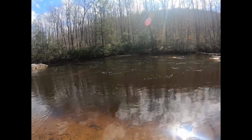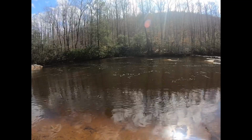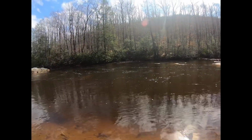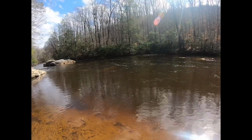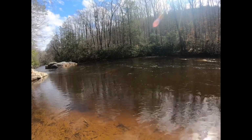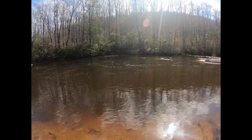We're 6 days removed from the last stocking and we've caught 5. Now granted, they've been small. One of them was decent. The other 4 have been small, but hey, I'll take them that size all day long. I'm not complaining. So we've caught 5 in a short period of time. So there's trout to be caught. You just have to get out there and get after them.